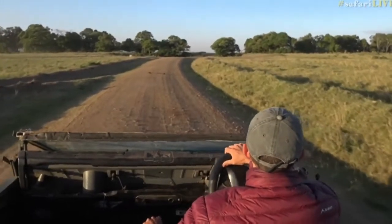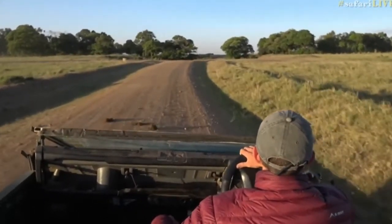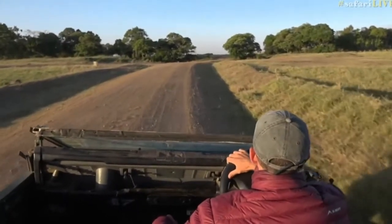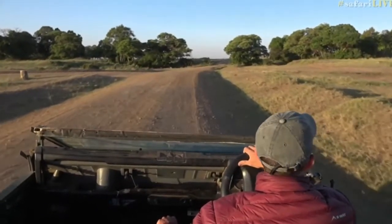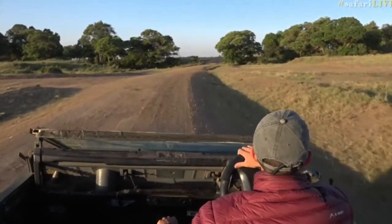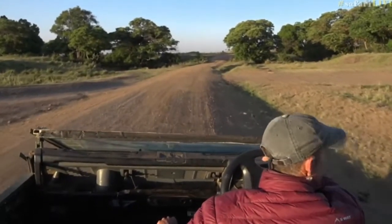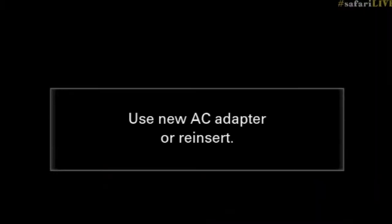Let me just nip round the corner here. There's a very nice little road that heads towards where they are. They look quite full, so I'm pretty sure they ate something last night. I don't know what it was. And rather like yesterday, today is very, very kind of white light.